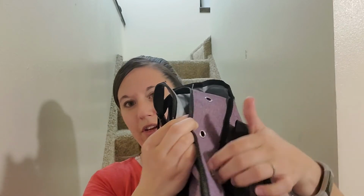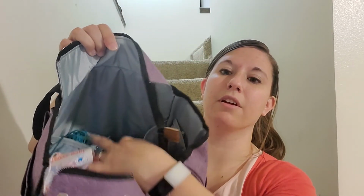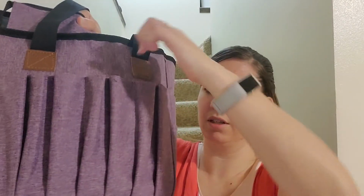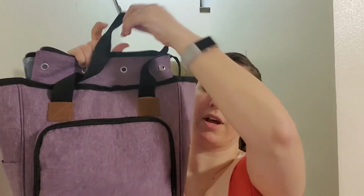You can see it has the holes you can have your yarn coming out of. I'm really good at starting a project and then putting it in the bag, but I think if you do it the right way, you put your yarn in the bag, put it through the hole, then start the project. I haven't done that. Right now it's holding both the Easter dress and the yarn for what I just showed you. There's a bunch of pockets on the inside, up and down ones, pockets on the side, and then this pocket on the back.